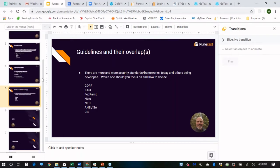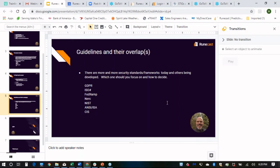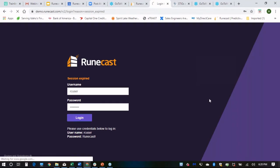Let me scroll down. So that at a high level is what I want to talk about in the slides. What I want to do now is also go through and share and go into the product itself and show you some of these features and functions that I've illustrated in here. I'd like to also talk about some of the guidelines that Runecast supports. There's some separate functionality of some of those, like CIS as an example, and PCI-DSS. And then I'll go in to show this here real quick.